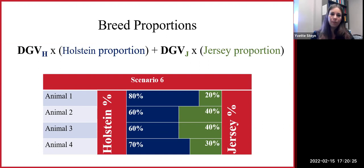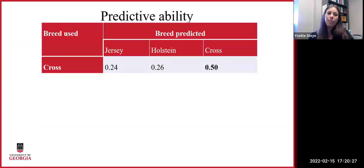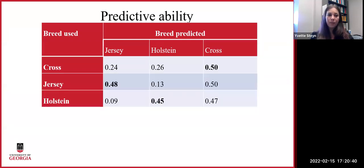When I look at my predictive ability, and I used only crossbred animals, I got an accuracy of 0.5 for the crossbreeds, which is not bad. And the purebreds could be predicted by about half as much as the crossbreeds, which makes sense. When I looked at the purebred animals, when I used Jersey to predict Holstein, or Holstein to predict Jersey, the accuracies were quite low. Much lower, or considerably lower than if I used crossbreeds to do this.